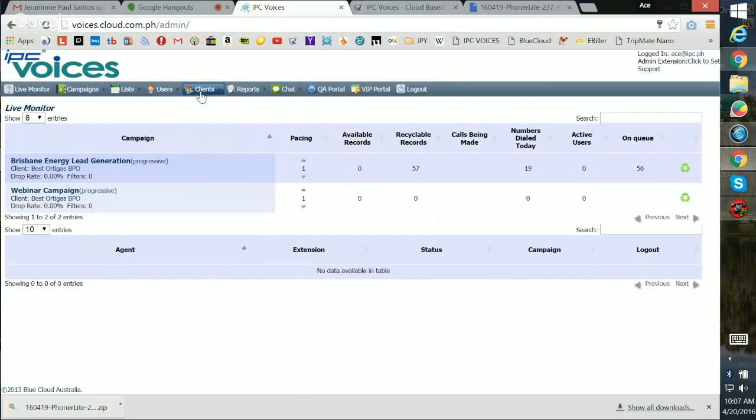For clients, you'll be adding clients here and managing them and giving your end users some access. By the way, speaking of clients, what's very unique about this IPC Voices application is that it allows your end clients to have access to the actual campaign, which is very, very critical because it gives them the power or the visibility to see the campaign as it runs, and they don't have to wait for 1 week, 2 weeks, or a month to get the reports.